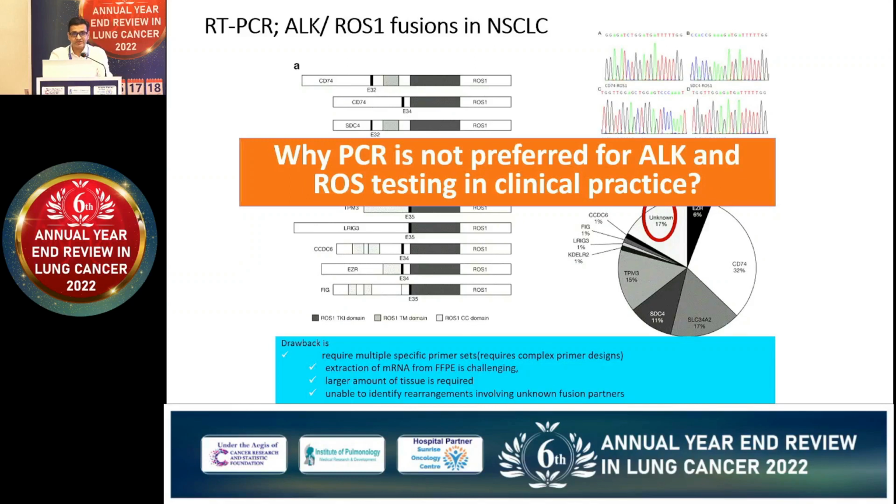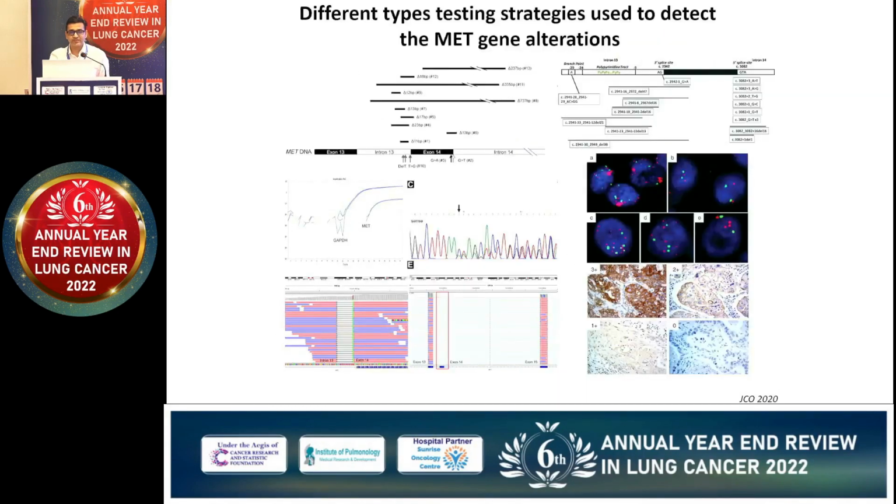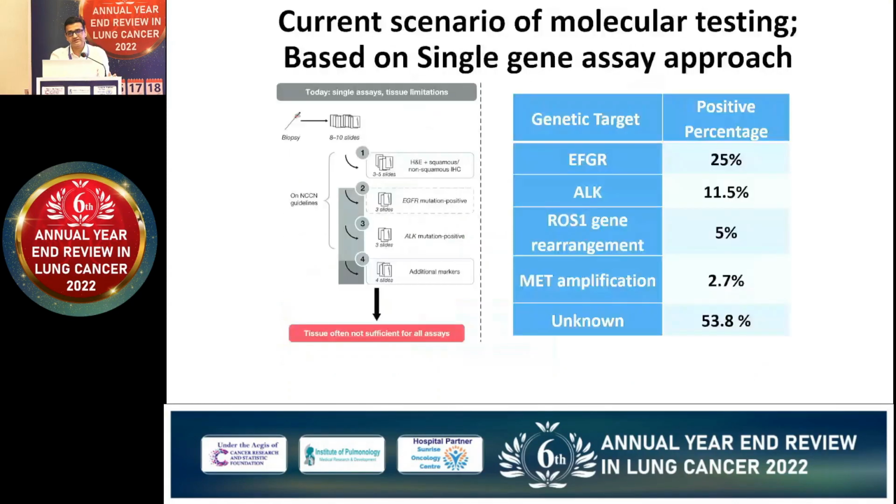Another method commonly used in many labs is the PCR based method, but we can't use it for both ALK and ROS testing because they have many fusions. Unless you have primers for all of them, you can't detect them. The other common alteration besides ALK and ROS is MET, and for this also there are various methods to pick from, but recently most labs are testing it using an NGS based method, because you don't have to test for MET separately.